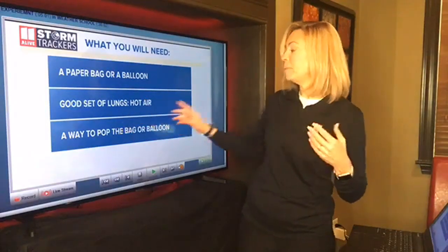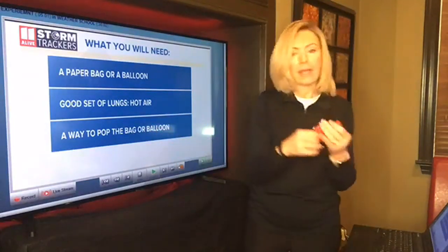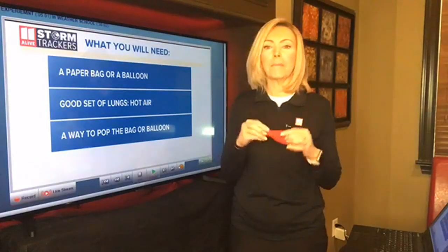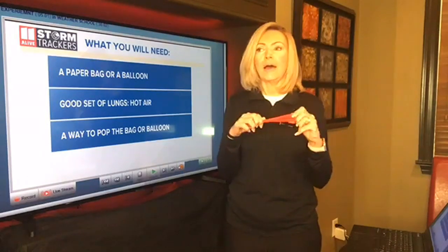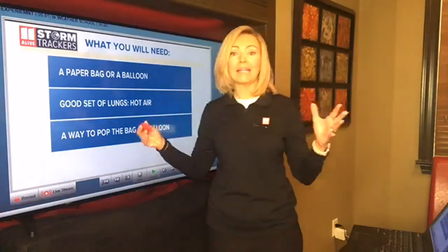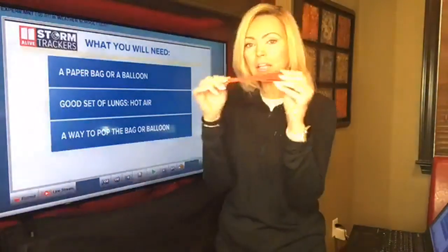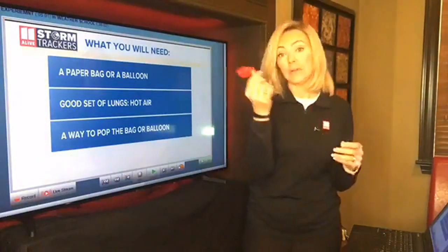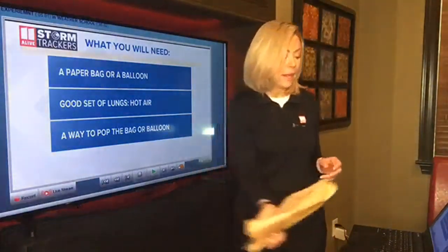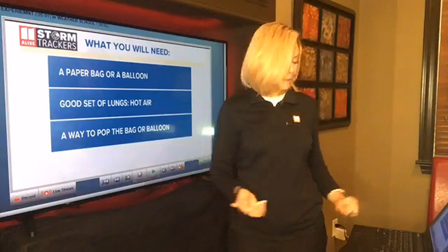And then a way to pop the bag, which would be just your hands, or a balloon if you want to use a balloon. I have a balloon here, a way to pop it. So I have a little push pin here that I'm going to pop it with, because that also is kind of similar to the way an air parcel expands when it's hit by lightning. It heats up really fast and it creates a shock wave that then travels to our ears. So we're going to illustrate thunder with either a balloon or a paper bag. So those are your choices. If you happen to have one handy, kids, grab one and we'll talk about how thunder happens, right?